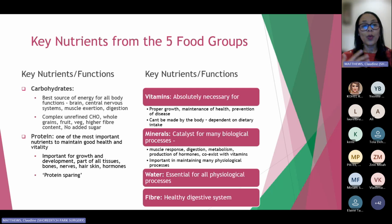Choosing whole grain or complex unrefined carbohydrates is the better source. When you're thinking about protein, it is again a very important nutrient for good health and vitality, but importantly, it's needed for growth and development, and it's a key part of all the tissues in the body: bones, nerves, hair, skin, and hormones. Remember, if you don't take in enough energy foods, your body will use your protein, your muscle stores, as energy. So you have to take in enough carbohydrates or energy foods so that your body can actually use the protein in your diet for growth and repair.